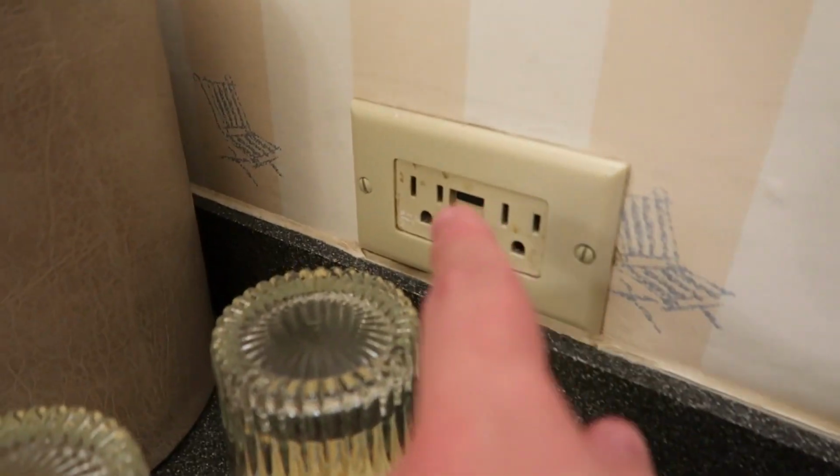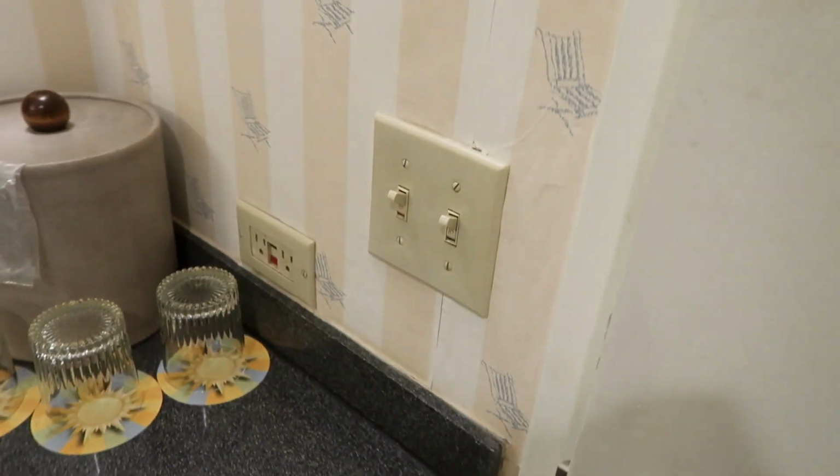So that's cool. We do have two GFI outlets here, and our two light switches control the lights there on the wall and the one up above on the ceiling, and then underneath just the trash can. That's about it. So, pretty standard bathroom.